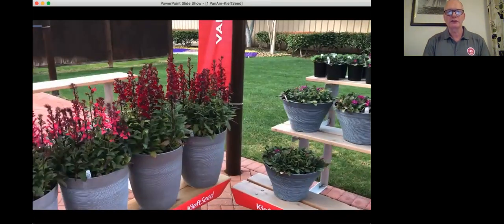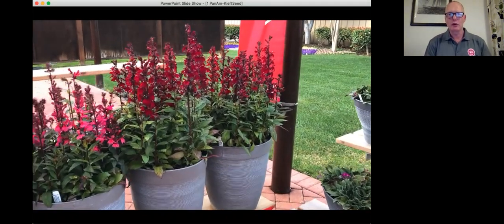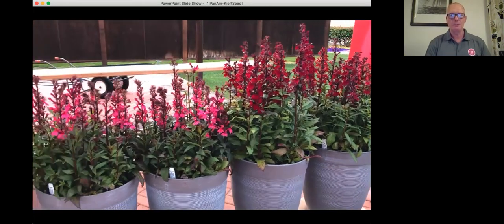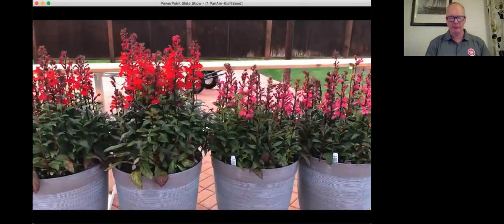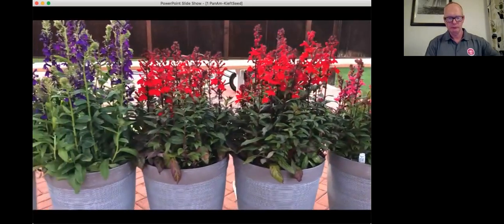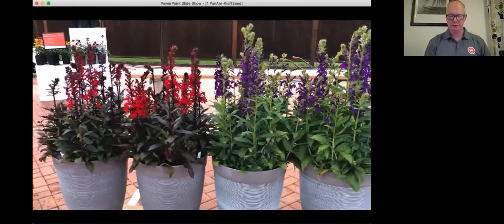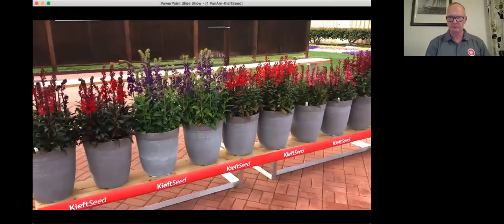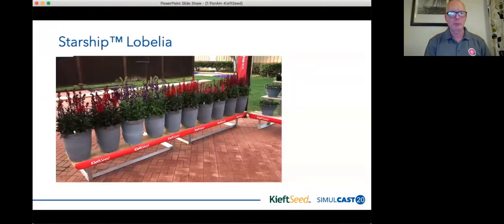Now on to our Lobelia Starship series, bred by Mr. Hans Sasbrink. We have 3 new strong colors in the Starship series. We have a burgundy, we have a scarlet bronze-leafed, and we have a blue. Starship series brings you strongly branched plants with intense bold colors. No pinching required. These are currently in Santa Paula. These are 3-gallon pots in a 12-inch decorative pot.